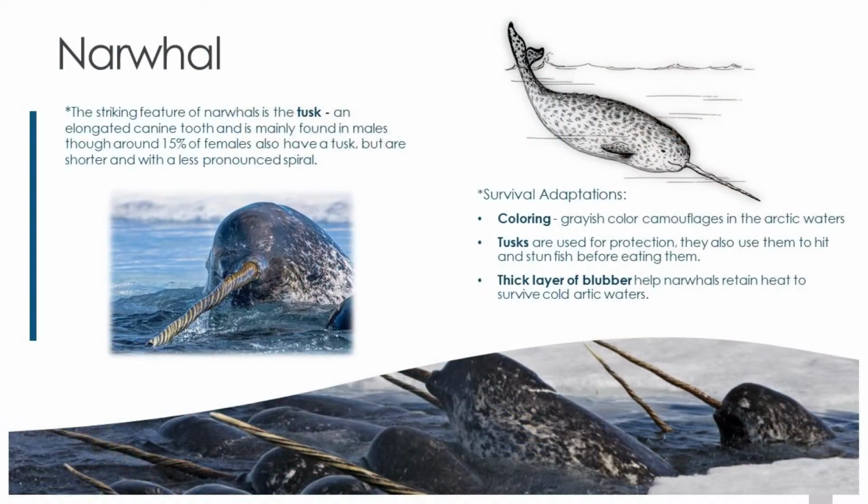Can you imagine brushing that giant tooth? That is so much toothpaste and a giant toothbrush. Yes, absolutely. Love it. Let's go for our next one and see what else we got in here.